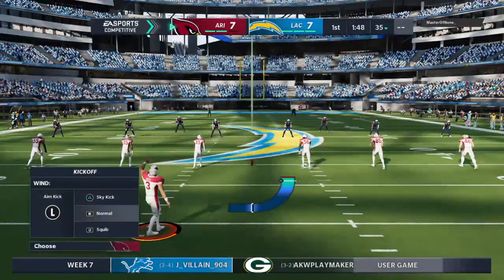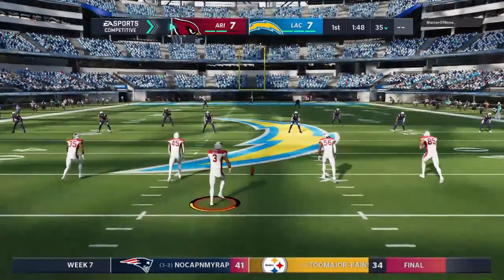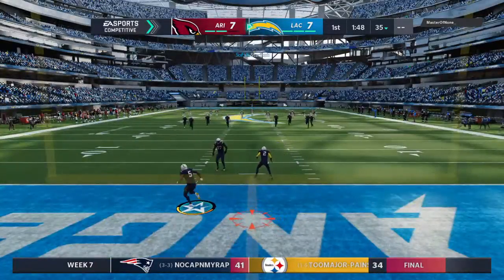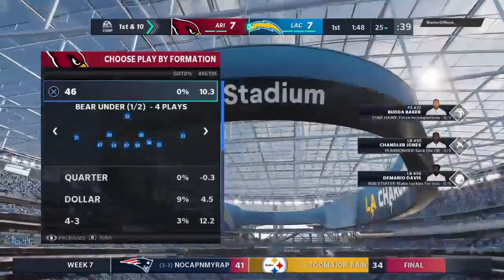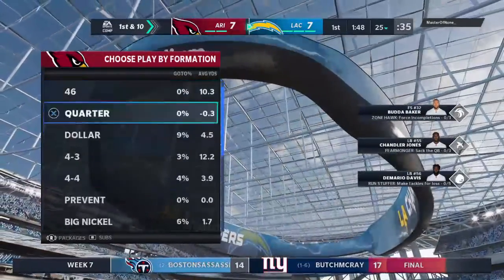Aldrich Rosa set to kick off. So all even at 7 now as they kick it away. And that one will bounce out of the back of the end zone, so we will start here at the 25.